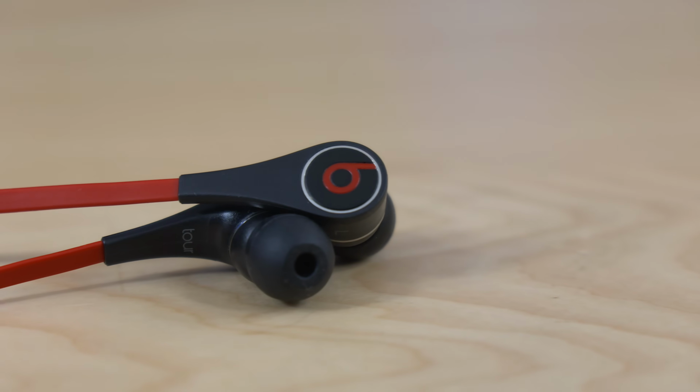And for number 4 on this list, we have the Beats Tour 2.0. Now, I'm very aware that tons of people dislike Beats, but I don't think that the second generation of their product should be overlooked, and I'm not the first one to say it.